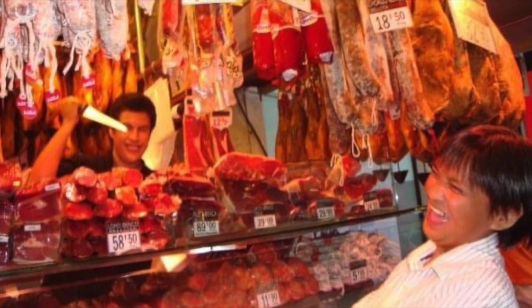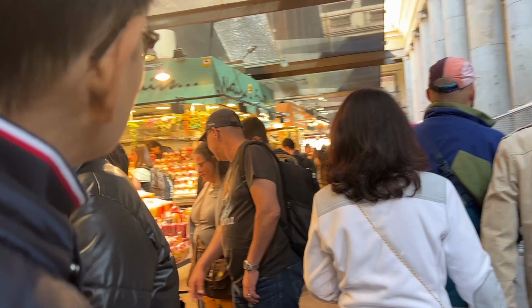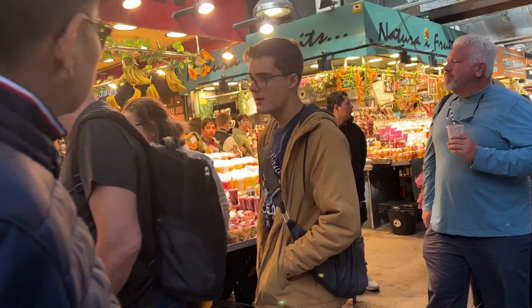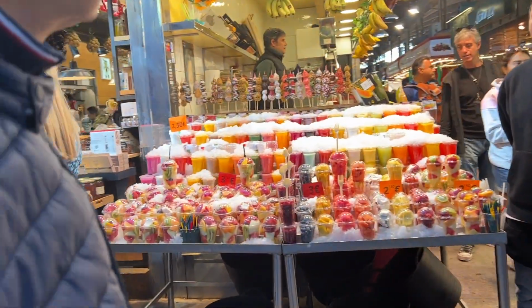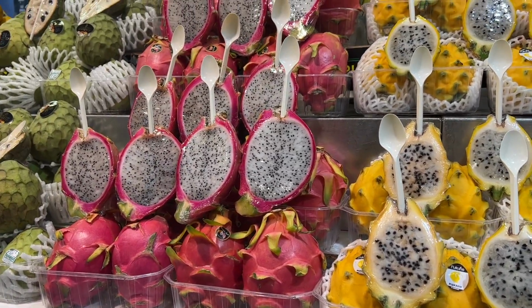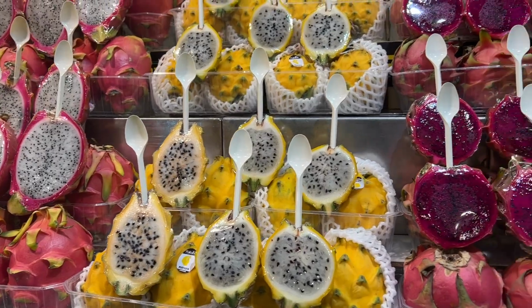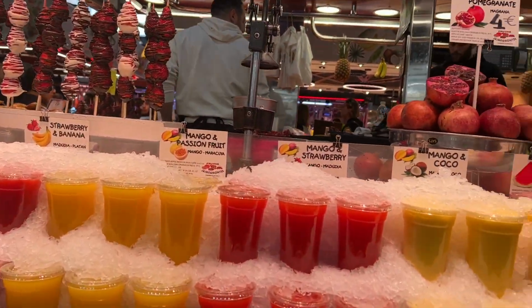We're going to check on Nicolas. We met him here back in 2009. We're back to get more juice for Josh. This one, we can try this one. These are the different colors of dragon fruits. That one is yellow. I haven't seen this one before. We're back to the same place to get watermelon.